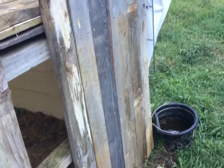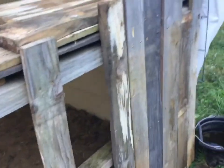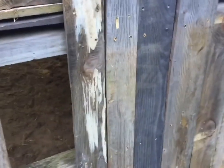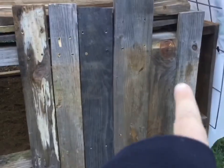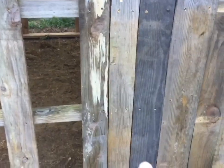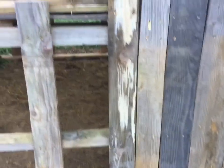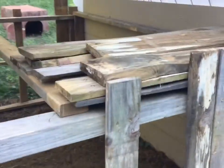All right, so this is where we're stopping. We just stacked what we had left up on top. Our battery, we've gone through two batteries now on the drill. So this is what we're doing. We're just stacking them across and we're screwing them in. And that way there's still some ventilation, but it's gonna keep them warm.